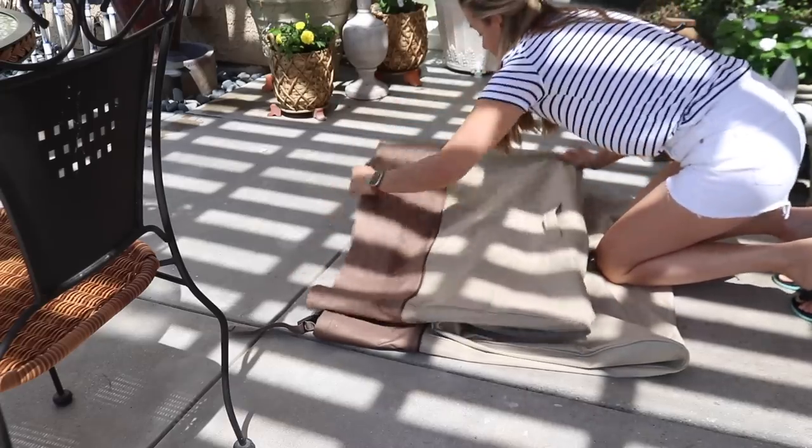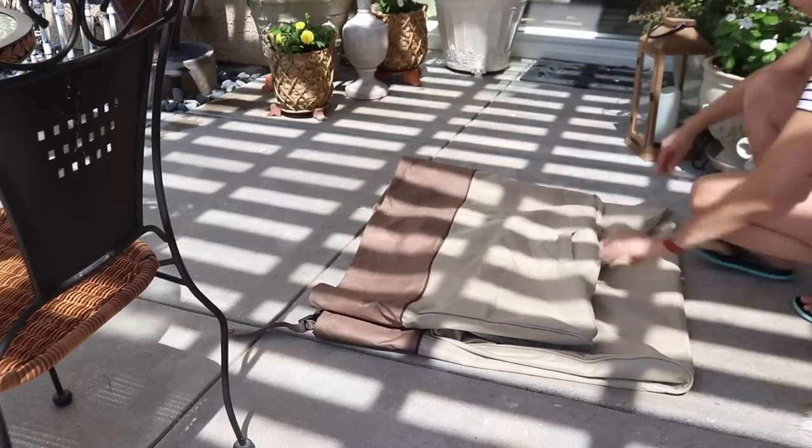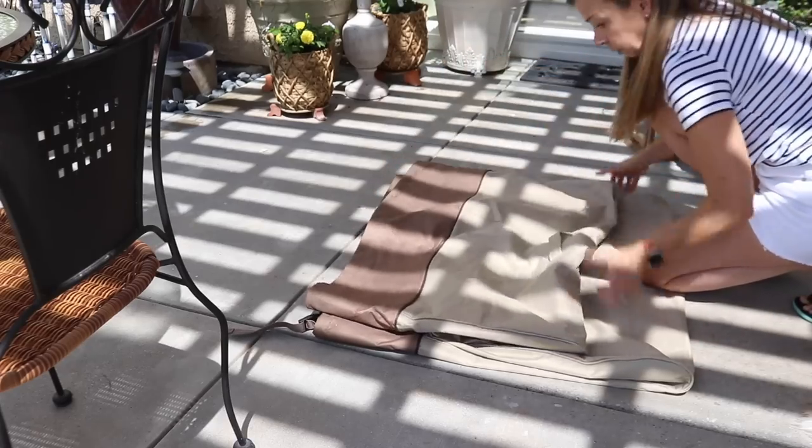And last year the furniture stayed covered up almost all season because we got so much rain last winter, and it looks like this year will be more of the same.